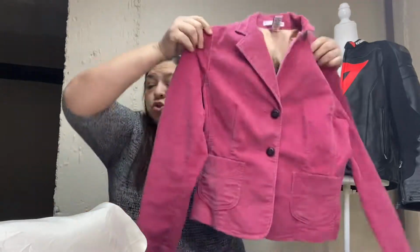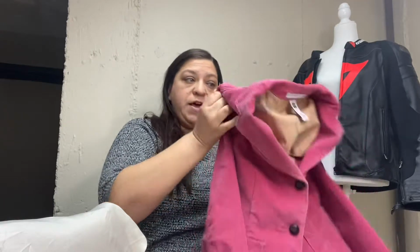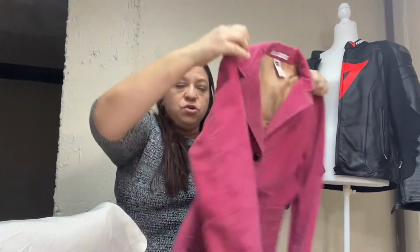The next thing that I sold was this. I don't know, the second page. This Gap two-button blazer. And I sold this for $14 very fast this afternoon. Somebody sent me this, it has been up two days. And it's kind of a corduroy blazer. It's got this really cute floral design print inside. And I was happy with, you know, letting it go.